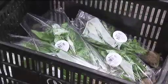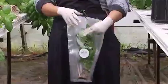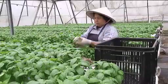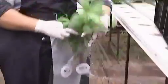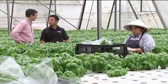The idea is to get the plant to the customer in the best possible shape. We try to minimise as much handling as possible because it is a delicate product. The ladies will clean it, sleeve it, and it will get packed into crates, and we'll basically go out tonight. The consumer will get it the next morning.